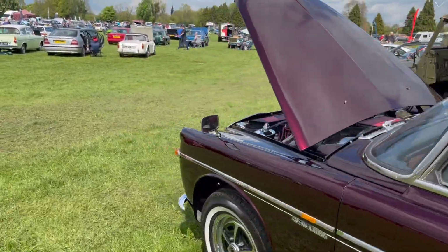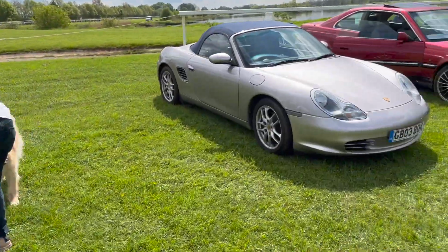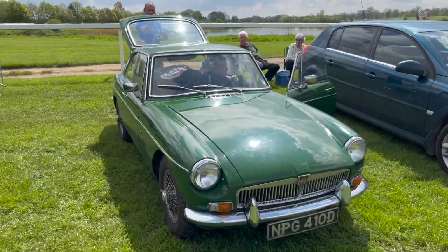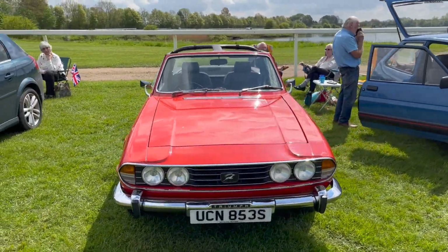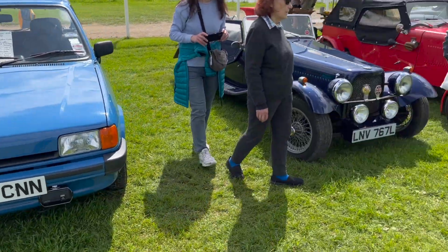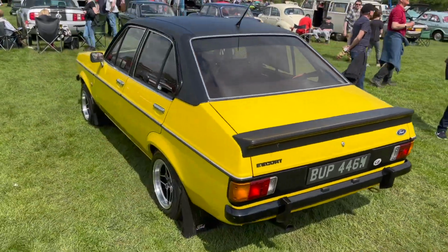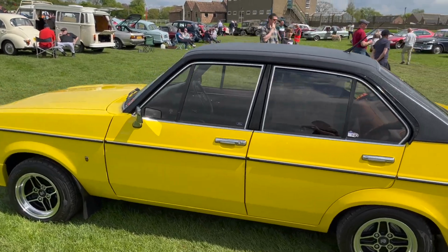Right, we'll go on to the next one. The old Humber Sceptre. Porsche Boxster, see that being a classic. Super Minx. MGB. Another Stag. Fiesta. Sorted. It looks quite nice in yellow. That's pretty cool. It looks well in yellow. It's well sorted.